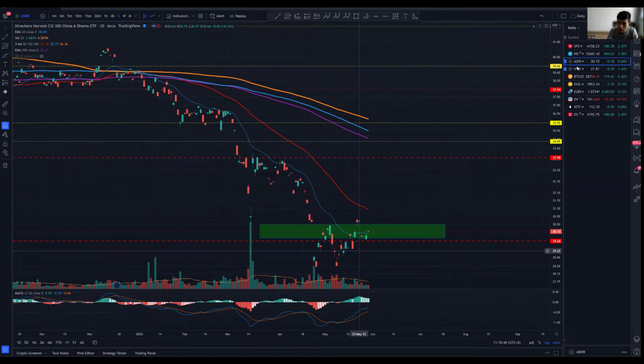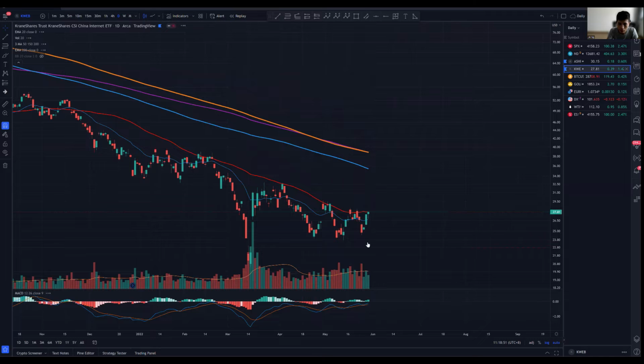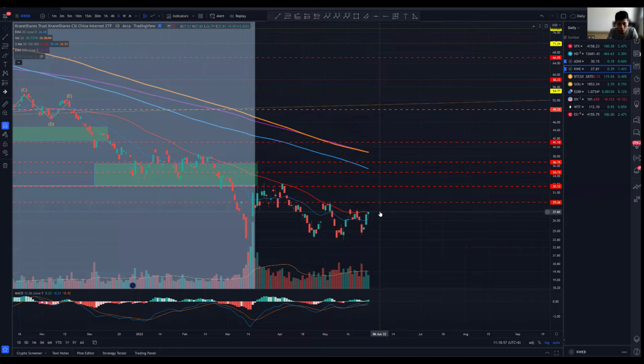And finally, in terms of KWEB, we also see similar price action whereby we are accumulating over here. The key thing we see in terms of a potential strong break is that we see the first, second, third, fourth, and fifth retest all happening in a shorter-frequency retest structure.